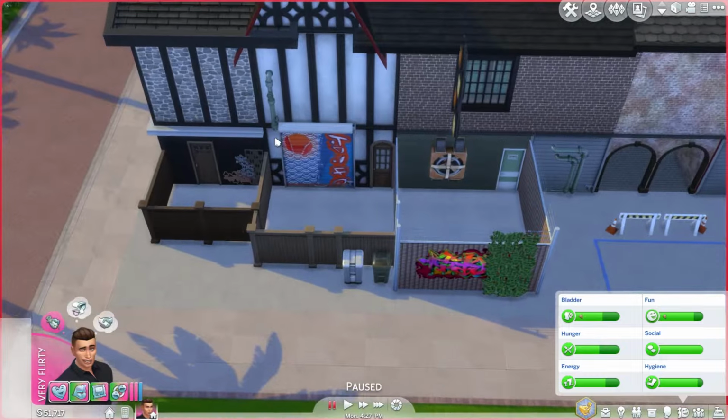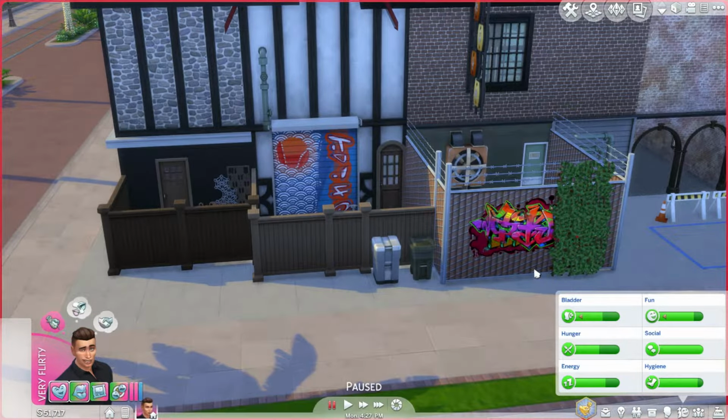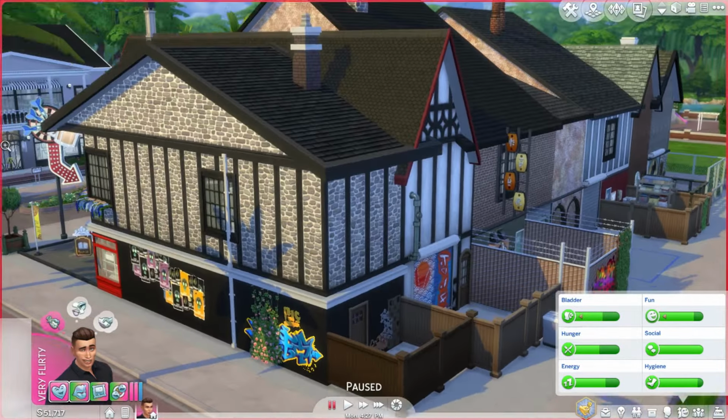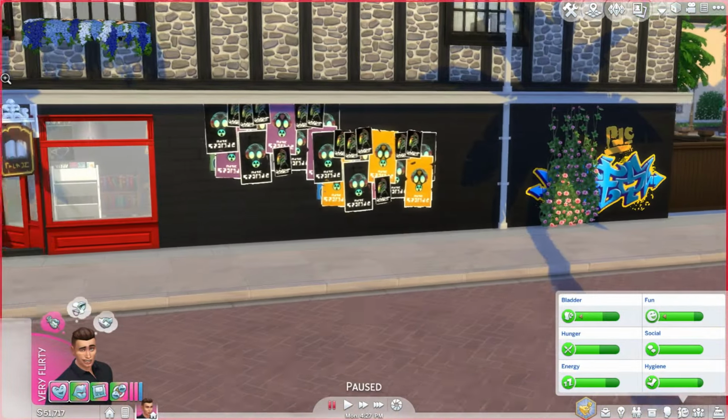And then more of the same over here. Not a lot going on. But there are no gates inside to it. I didn't put them in there just because I didn't want anybody getting into the back rooms. But if you want to play this as your own, then yeah, you can put in some gates and whatnot. And then, yeah, the side over here, graffiti, posters, all that good stuff.